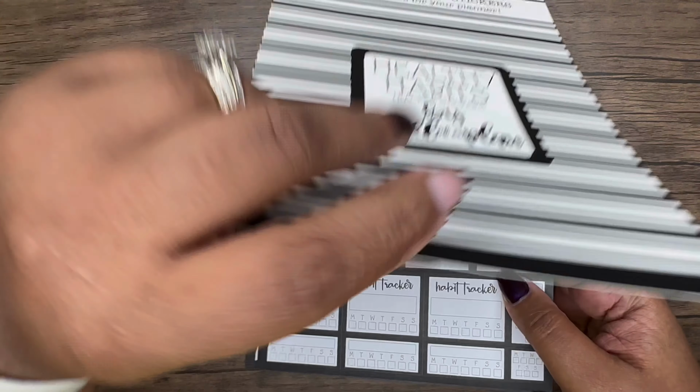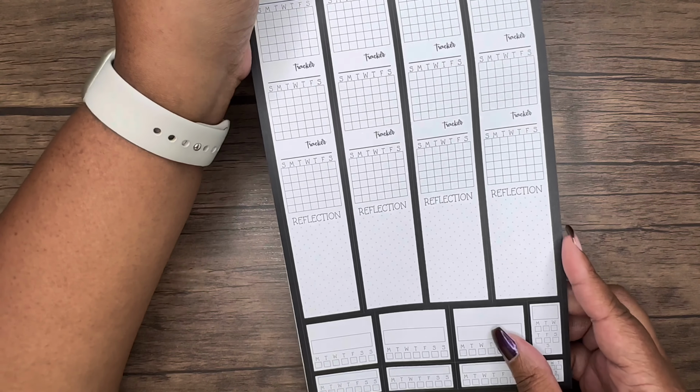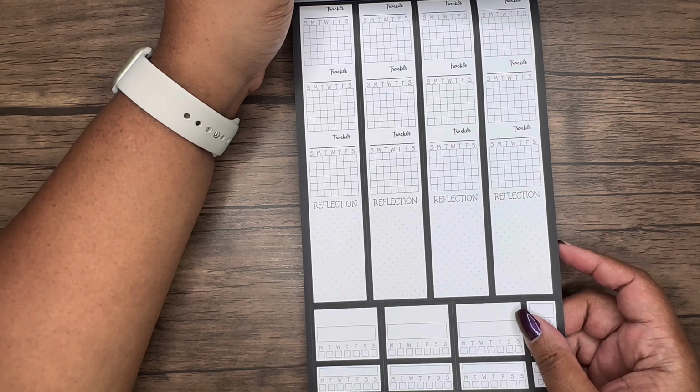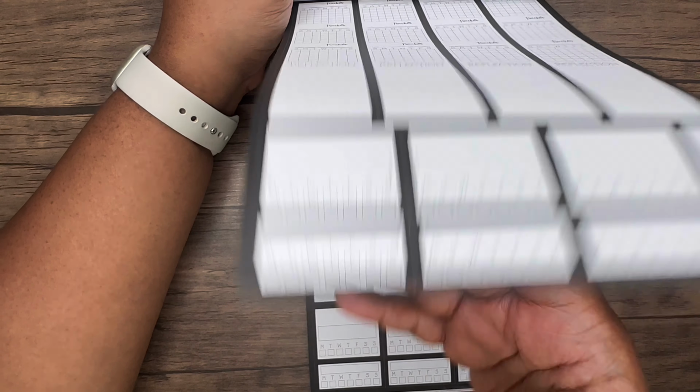Okay, yeah, so you get two pages of each one of these, and then you get these. That's why I thought we got more, because this is a sidebar. This is if you have multiple things that you want to track and you just want to put it in your sidebar on your monthly. I love that. And then we have some more of these at the bottom, so we get plenty of those. So we get two pages of these.